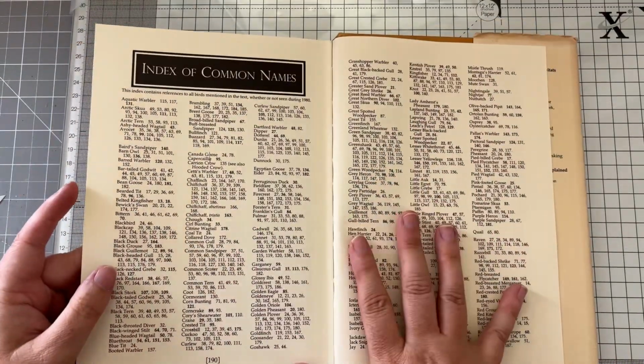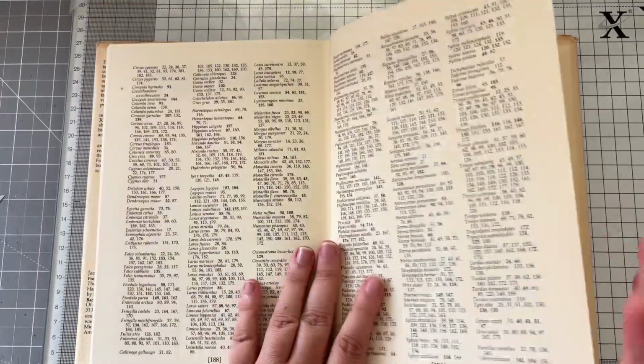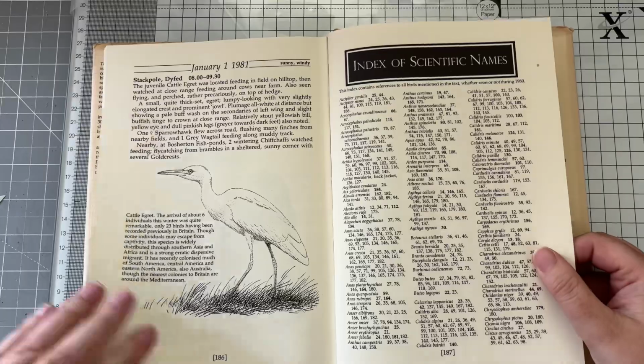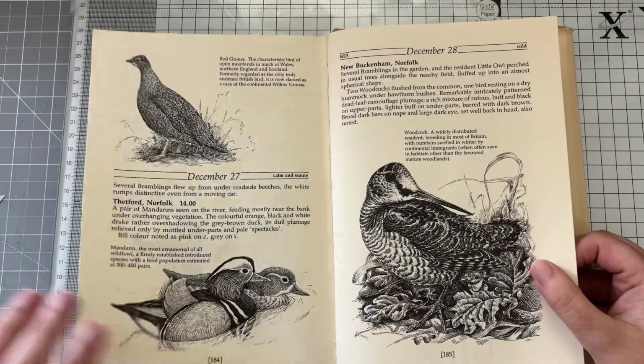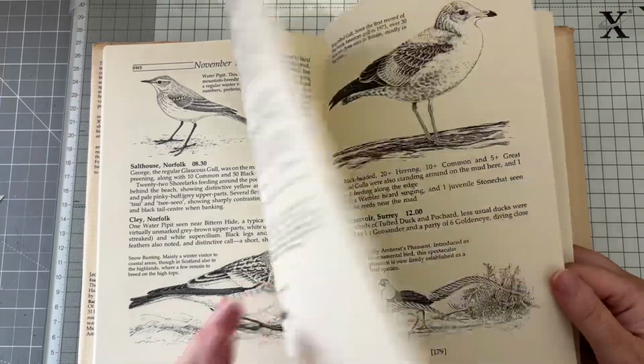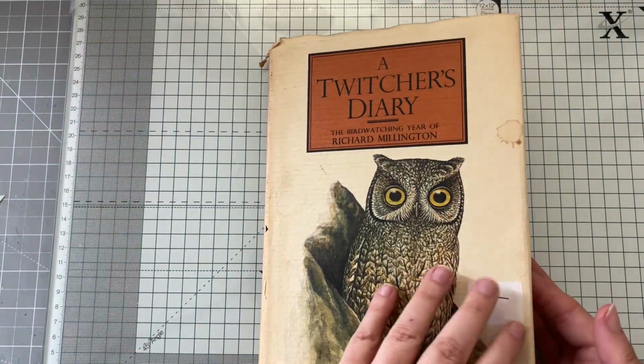I like these index pages that you get. I think they're always really interesting if you're wanting to reuse this in a crafty way, not keep it as a book to read. But yeah, I thought that one was gorgeous. So that is A Twitcher's Diary.